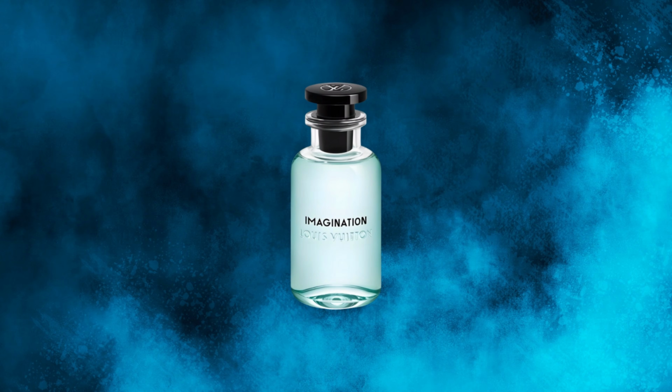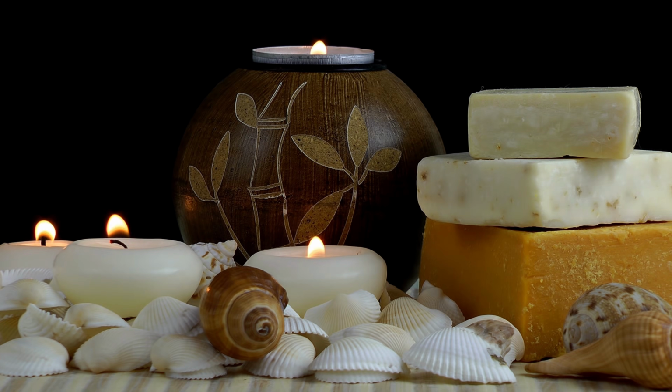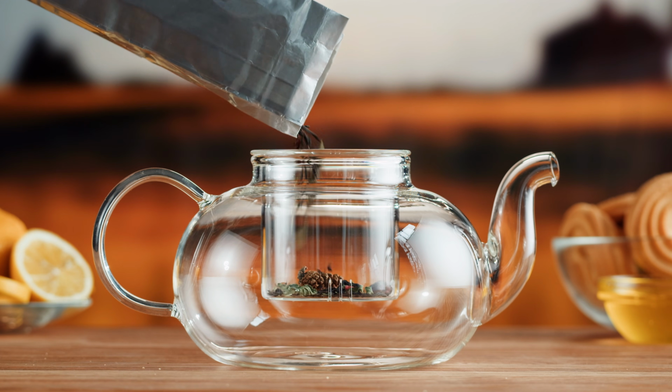This one is a clone, another great atomizer, of Louis Vuitton's Imagination, and in my opinion, it gets about 85% close. What you get with this one is out and out luxury hotel soap vibes. This one is a fresh soapy citrus with a prominent tea note, and there's tons of Imagination clones out there.